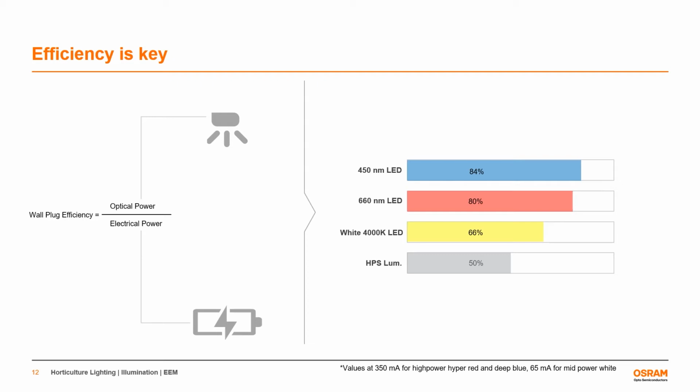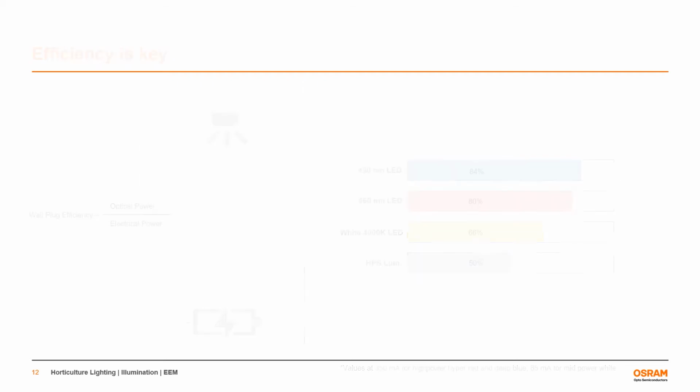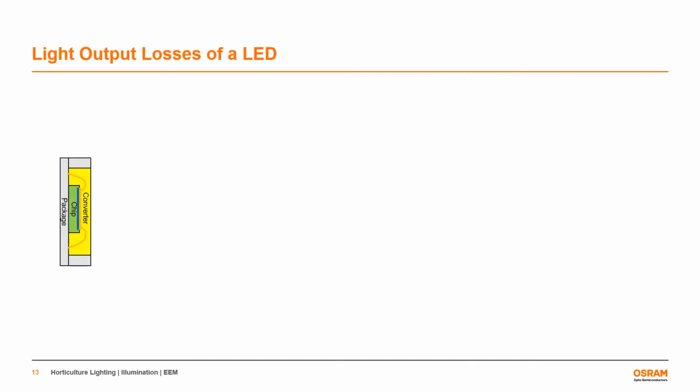So why do white LEDs show a significant efficiency gap versus direct-emitting LEDs? Let's look at a white LED in more detail, specifically the light output losses. A white LED uses a blue-emitting chip, which generates high-energy photons. In order to convert this blue light into a broad spectrum, the blue photons pass through a yellowish phosphor conversion layer.